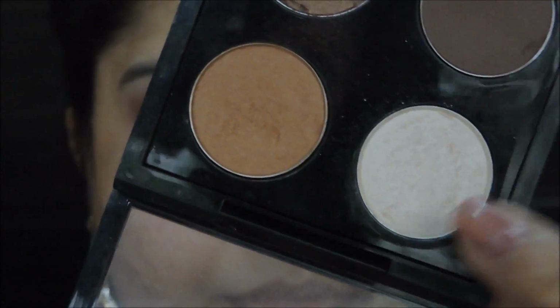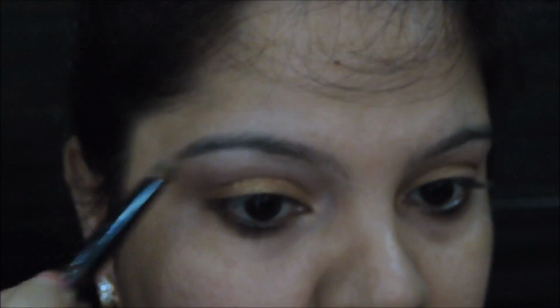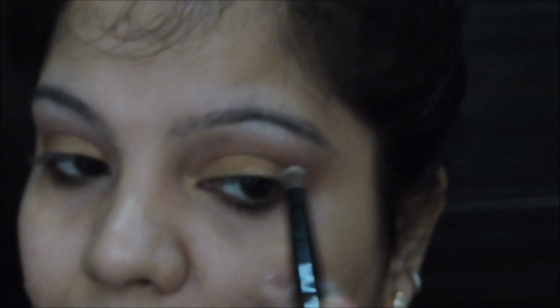Then I'm going to take MAC Shroom eyeshadow, and I'm going to do my brow bone highlight. Now, this brow bone highlight, you need to make sure that it's really nice and intense, and do it all underneath the brows, as opposed to just highlighting the high points of the brow. That way your face will look fresh, and in the lights it's going to really stand out.